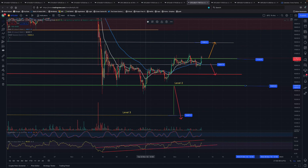So what we have here is, again, we're more likely to move between the midline and the top line over the Friday and the weekend, and then maybe on Monday break out of this towards the bottom.